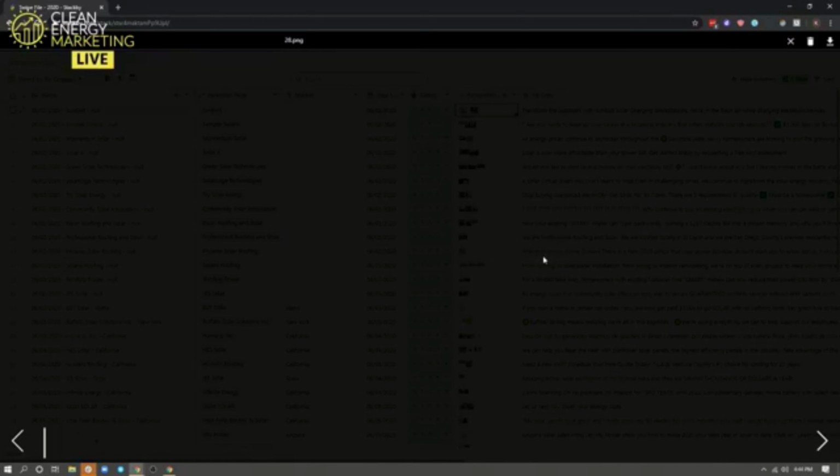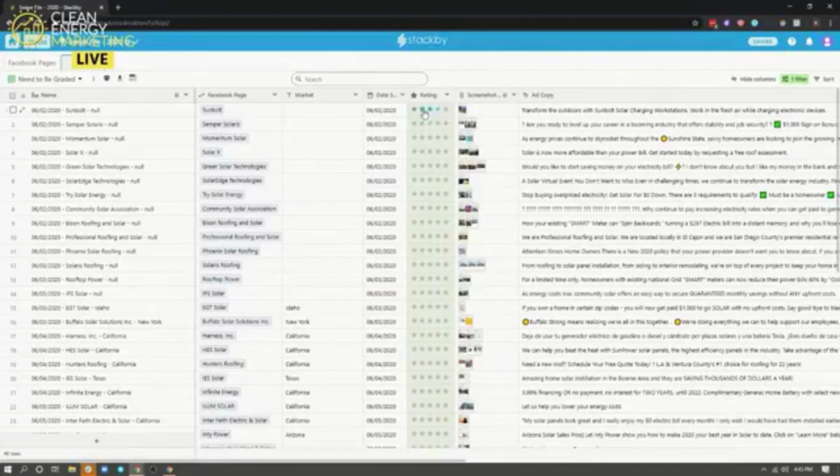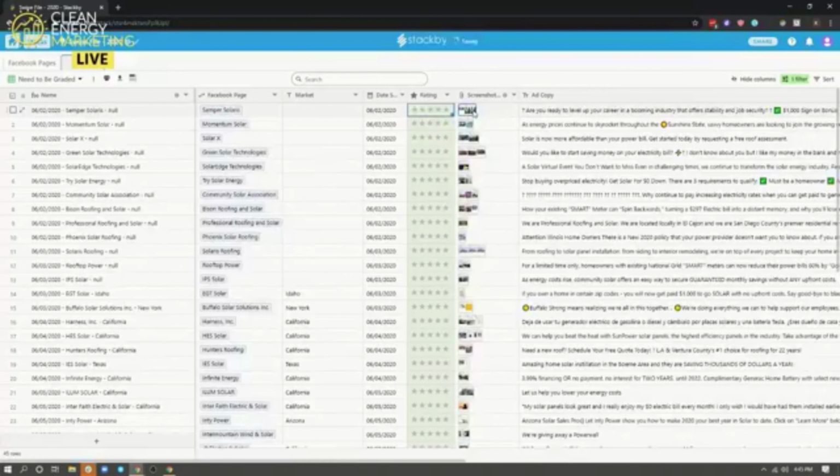Sunbolt. Transform the outdoors with Sunbolt solar charging. So this is actually not the worst ad. It's interesting. I'm not sure who would be the target audience to buy this type of thing. I feel like it'd be city government. So it's kind of weird that they're doing Facebook ads, but that's not something that I find useful right now.